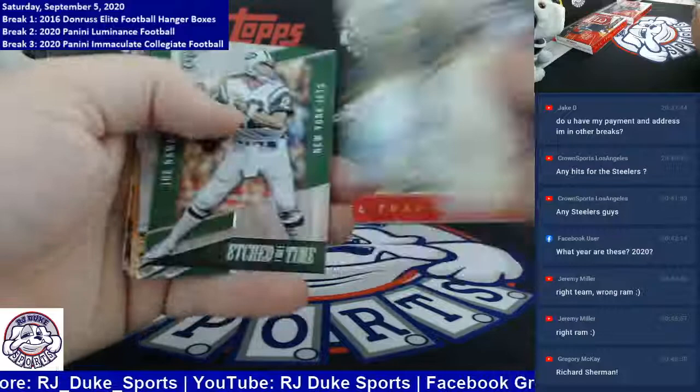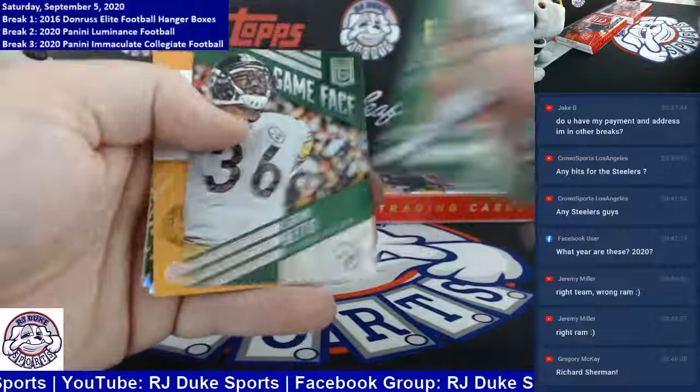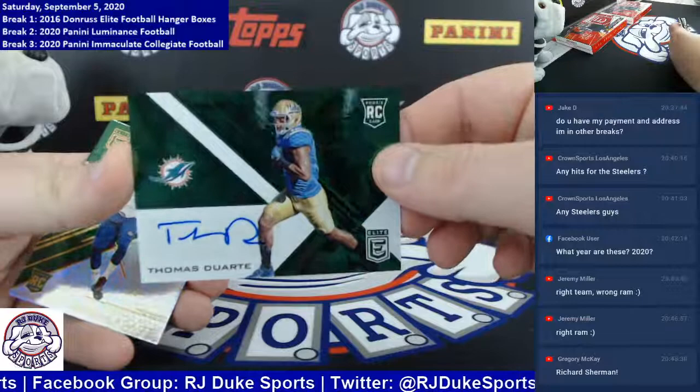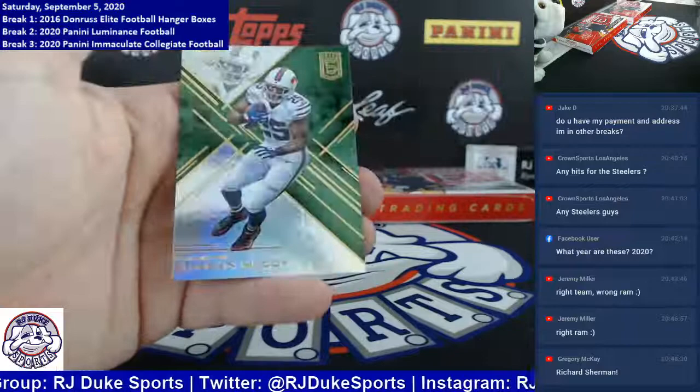All right, Joe Namath. Jerome Bettis. Miami again. Thomas Duarte. On sticker auto. Dolphins. There you go. Jarrell Adams. Brandon Allen and LeSean McCoy. Finish that off. All right, last two boxes here.